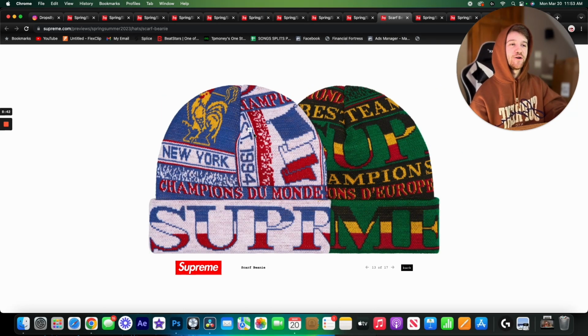Here we have the scarf beanies. Like I said, these are just the beanie version of those sweaters from earlier. Again, I think these are really cool.